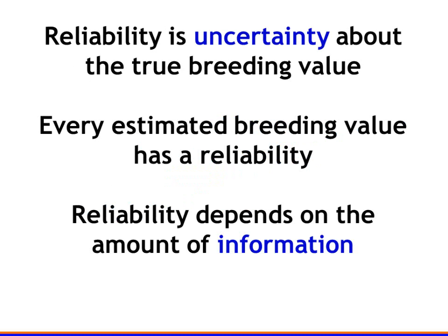And another concept which I wanted to talk about is reliability. So you see that when I was talking about this net merit, I was always using the word expected. So you cannot actually calculate the true breeding value of an animal for any of these traits with 100% reliability. You are actually predicting the breeding value of the animal for each of these traits. So each of these predictions is based on the amount of information you have, and as the amount of information increases, you can make a better prediction and better decisions.